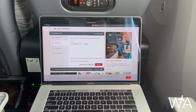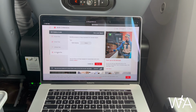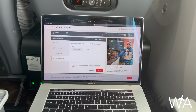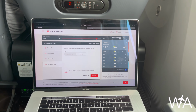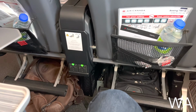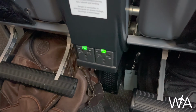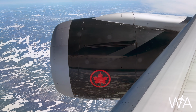For the basic browse pass, 1 hour of Wi-Fi costs $7 Canadian or 700 Aeroplan points, while access for the duration of the flight is $11.25 or 1,150 Aeroplan points. On this Wi-Fi launch page, you can also view the weather at your destination, as well as the progress in the flight. Each seat also has access to a dedicated AC power outlet, so you won't run out of battery when working on the plane.